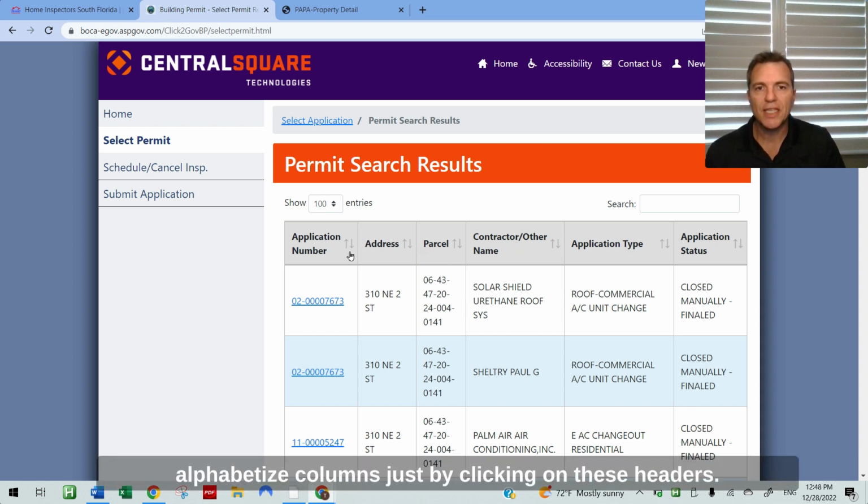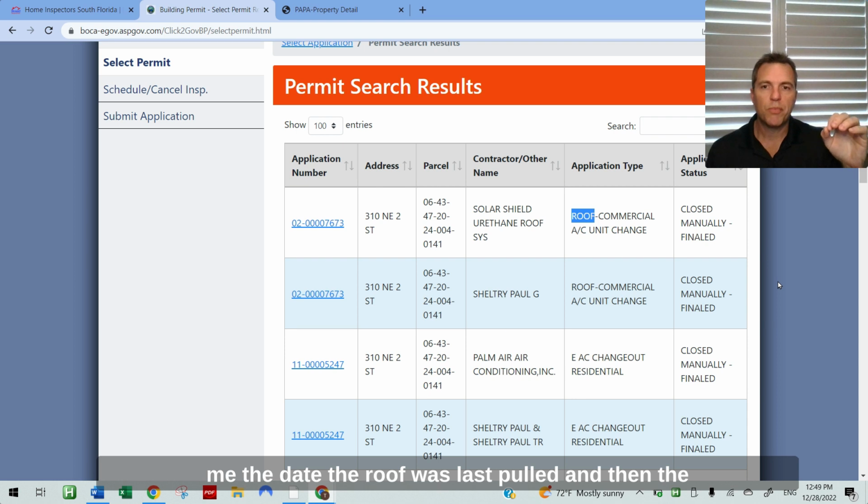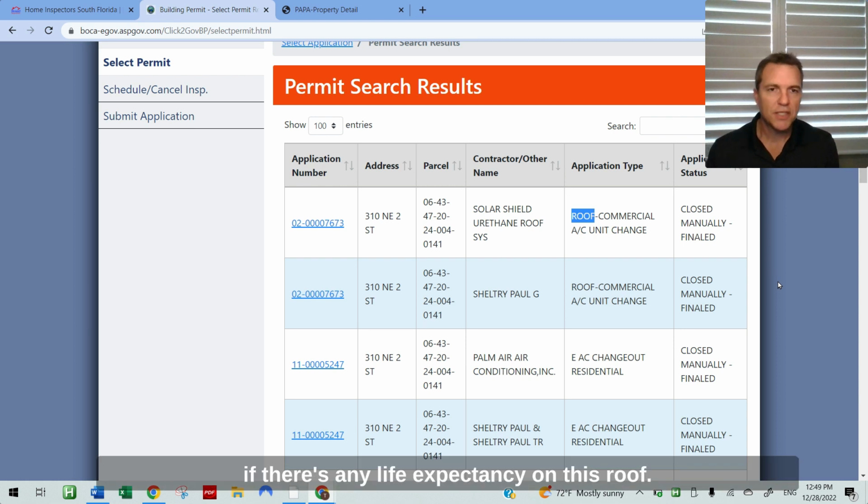And you can alphabetize these columns just by clicking on these headers. But we'll go ahead and keep it as it is right now. So the first one right here is for a roof permit. That's one of the most important things I look for when I review properties online, because that's going to tell me the date the roof was last pulled. And then the type of system is going to let us know on average if there's any life expectancy on this roof. Of course, that's only an industry average.